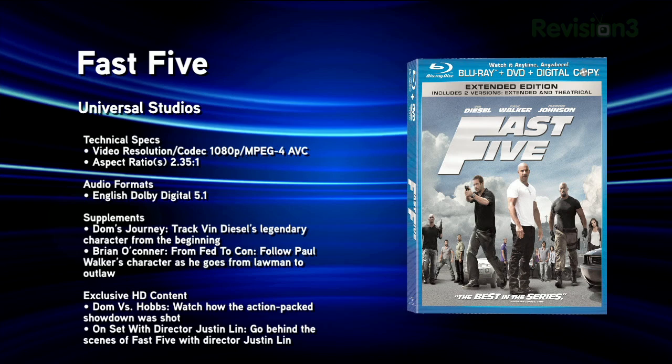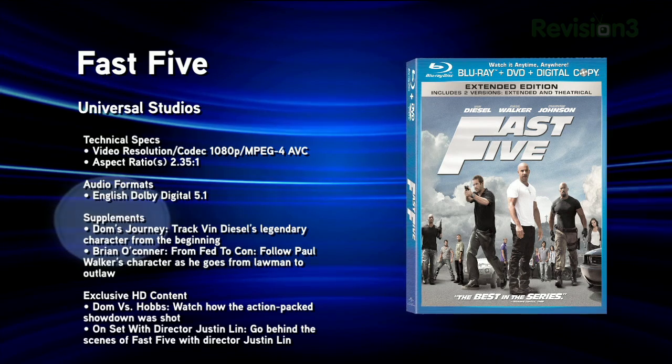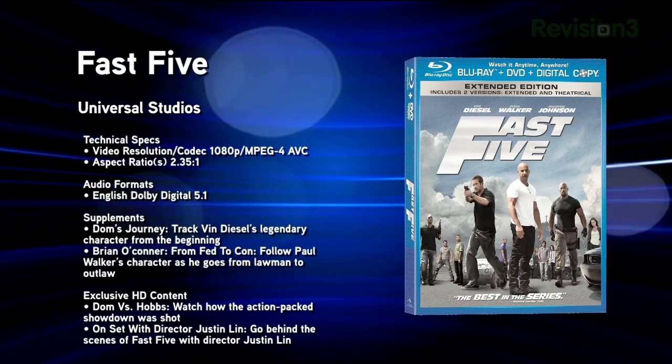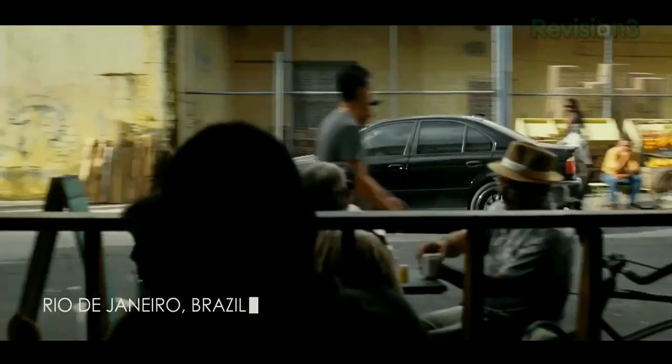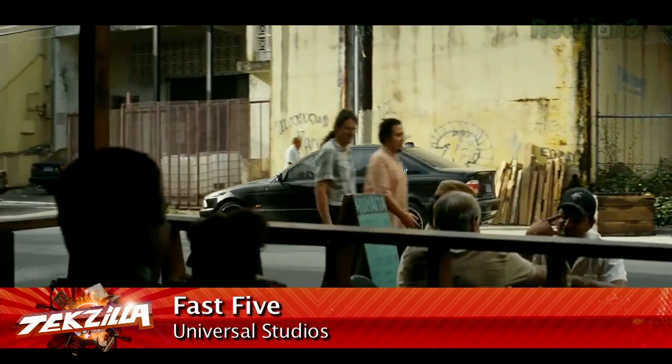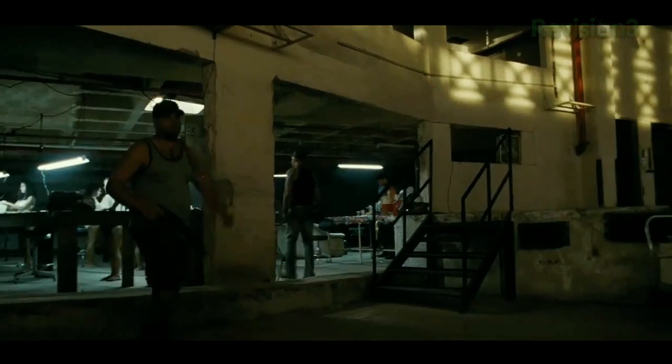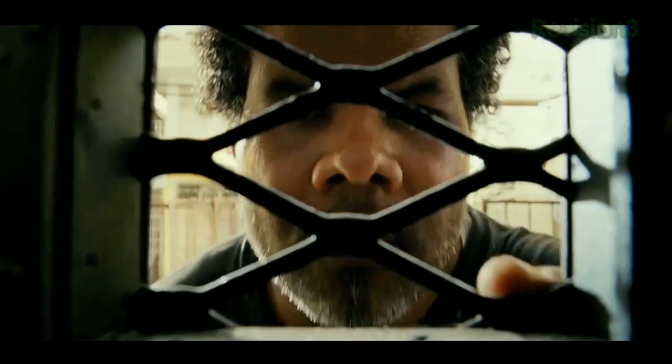Also released this week, Fast Five. This is the fifth film in the Fast and the Furious franchise and is also widely acknowledged to be the best of the five, with a Rotten Tomatoes score of 78%. Higher than the other four, actually. It comes in an MPEG-4 AVC codec, DTS-HD Master Audio 5.1 soundtrack, and a 2.35:1 aspect ratio.